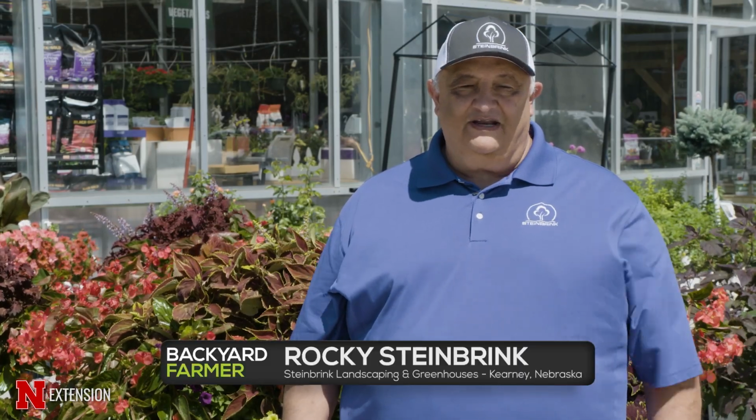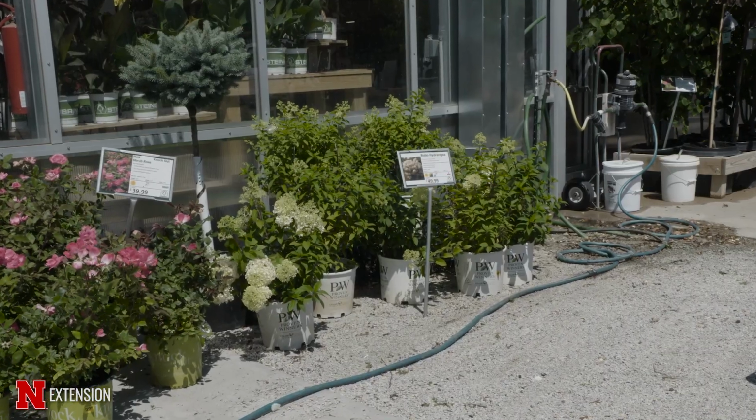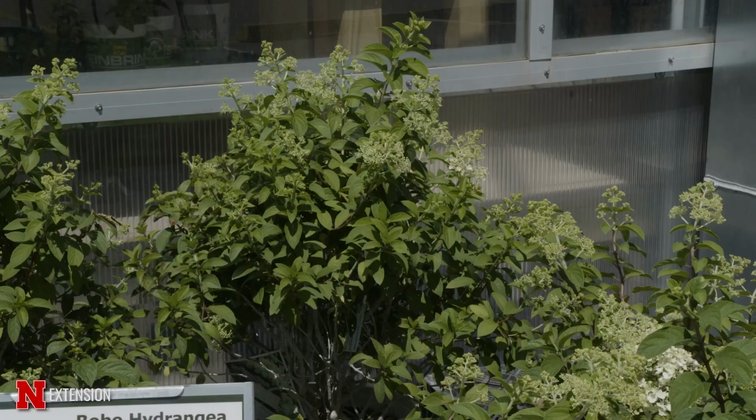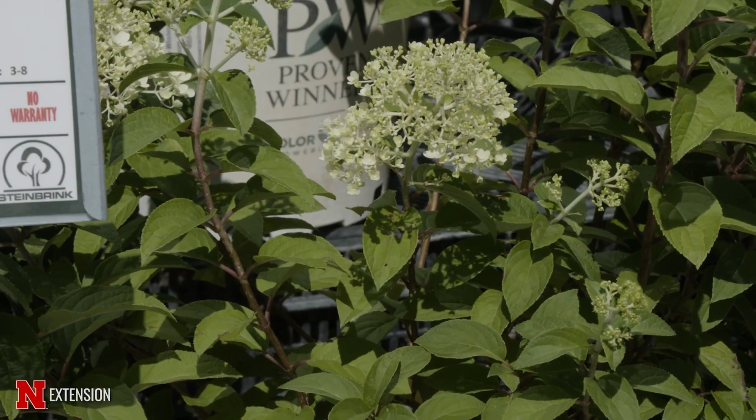As far as on the landscape side of things, we're seeing a lot of interest in hydrangeas. There are so many new varieties that come out each year. Those are real popular from that standpoint. There are a lot of other plants that do quite well, but it seems like they read a couple of magazines and then they come in asking for those plants.